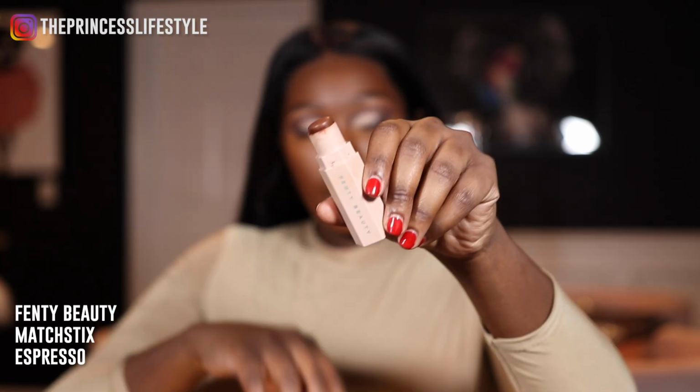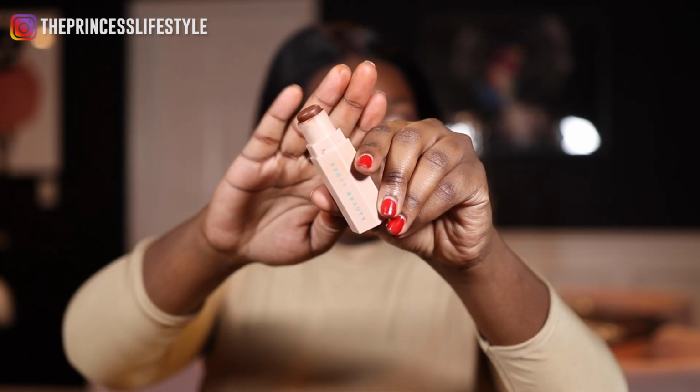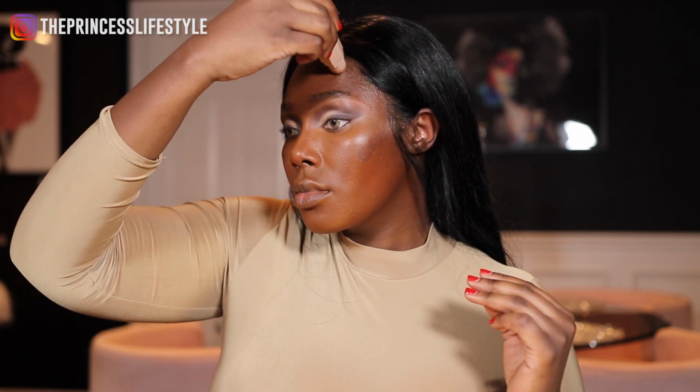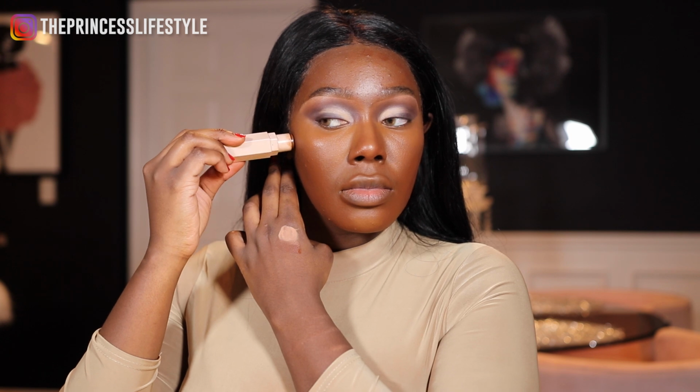I'm using my Fenty Beauty Espresso, my espresso matchstick. I love this matchstick, you guys. This matchstick is one of my holy grails. Y'all know I use this matchstick for everything. I use it for smoky eyes. I use it to line my lips. I obviously use it to contour. I throw it at people if they're pissing me off.